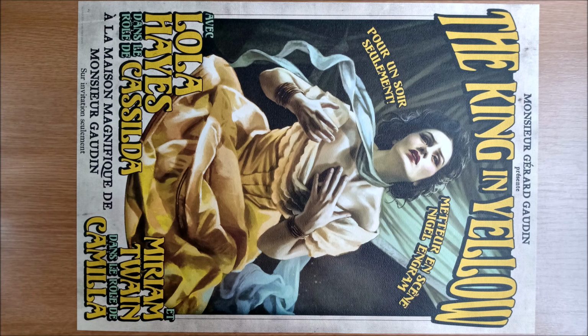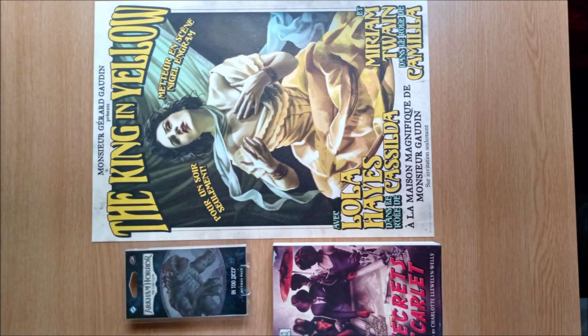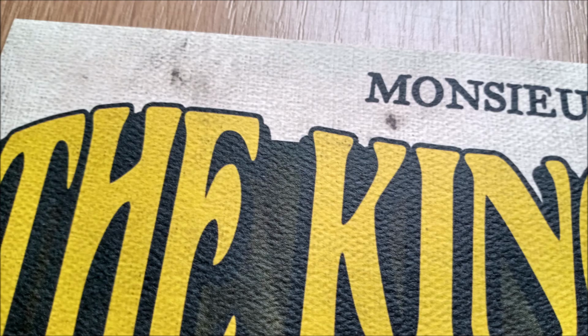It is A3 size, which for anyone not familiar with international paper sizes, the dimensions are on the screen. Here are some familiar items for scale. It comes flat, not rolled, which was a surprise, with a thick card backing in a sealed clear plastic pouch, as well as being further bubble wrapped. Fanattik did confirm that these prints will be sent out flat. The paper is 300 GSM, which is basically thick card and is heavily textured, giving it an even more authentic feel, as well as having dirt and smudges printed onto the poster itself, which is a neat little touch.